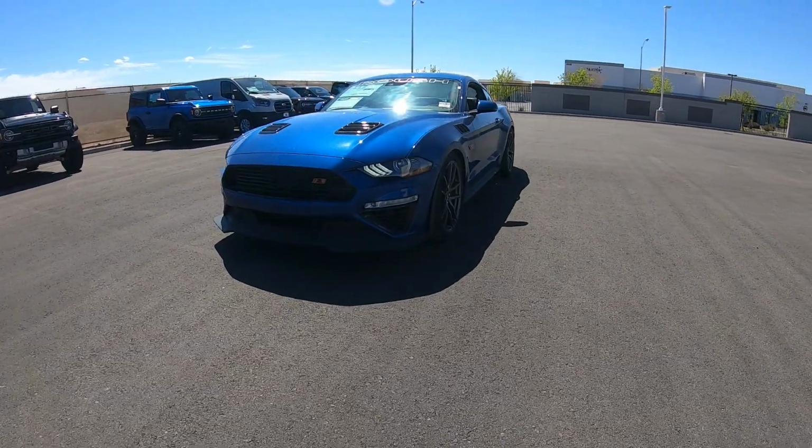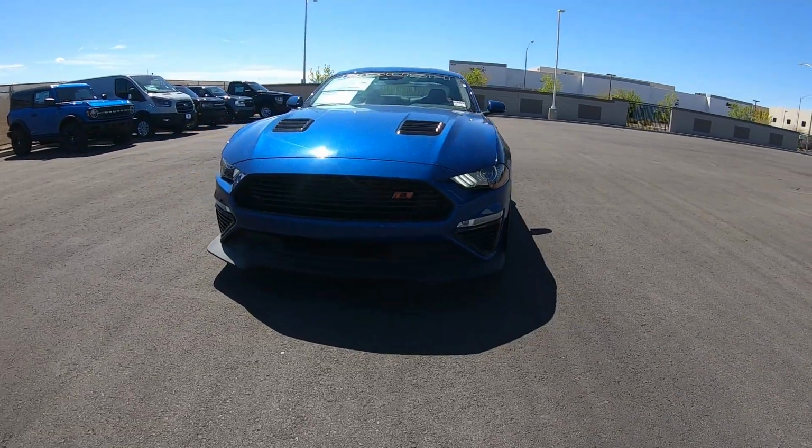This right here is a 2022 Roush Track Pack Mustang. It's essentially the same Mustang as the one we just got out of, except this one's a darker blue and it has an automatic, but it's virtually the same car.